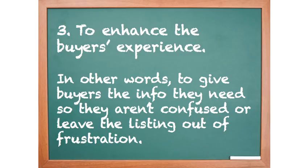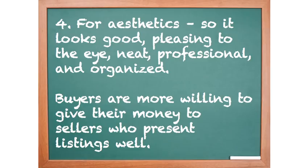So, we're going to talk about some of those things to enhance the buyer's experience so they don't leave your listing, because you've done all this work to find a great item, clean it up, take pictures of it, get it up on eBay. But if nobody can find it, or if the buyer gets there and there's an issue and they leave, you've done all that work for nothing. And number 4 is simply for aesthetics. So it looks good, pleasing to the eye, neat, professional, and organized. Buyers are more willing to give their money to sellers who present listings well. So you just want to look good.